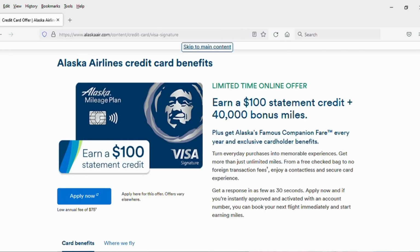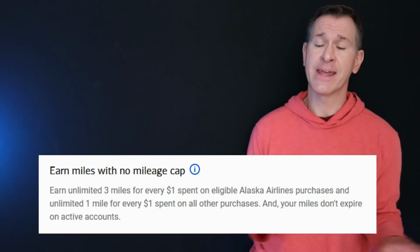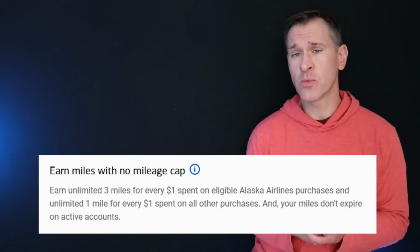If Alaska Airlines is an airline you would consider, probably more so if you are on the West Coast than the East Coast, their credit card is pretty good, $75 annual fee. The everyday rewards are only okay, 3 miles per dollar on your Alaska Air purchases, but only 1 mile per dollar on everything else that you buy with the card.